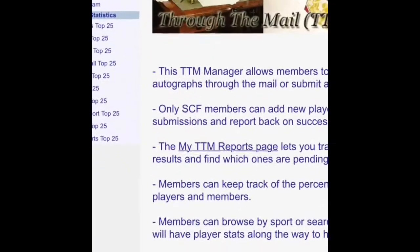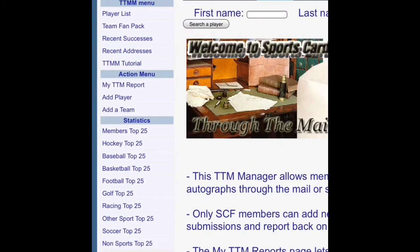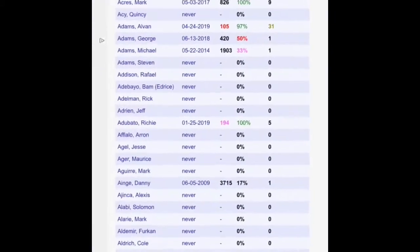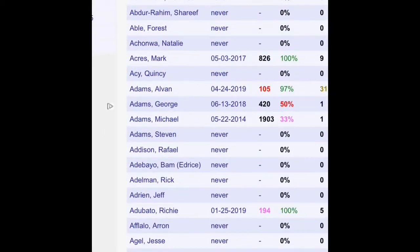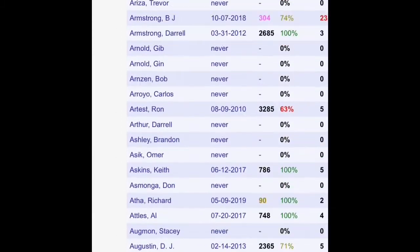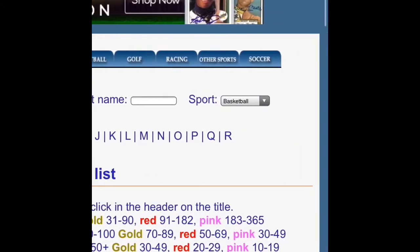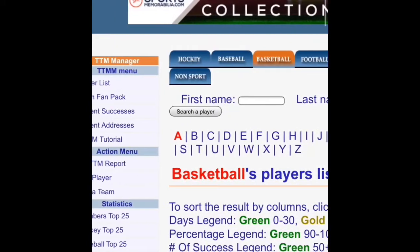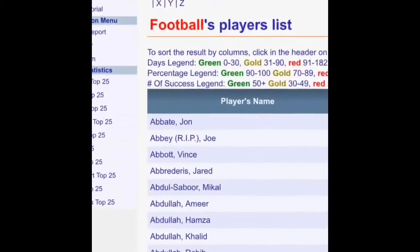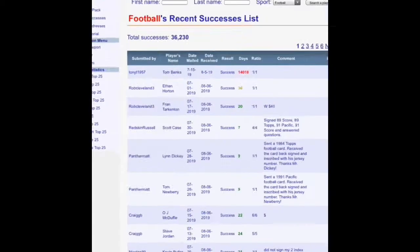Alright, so this is Sports Card Forum, and as you can see, you can choose from a variety of different sports, or almost every single sport. You can go to player lists and find a player by name. You can see there's basketball players from A all the way down, and you can go back up to Z, whatever letter you want. You can do this for all sports and for non-sports celebrities. Let's go into football real quick. There you see the players with last names that start with A.